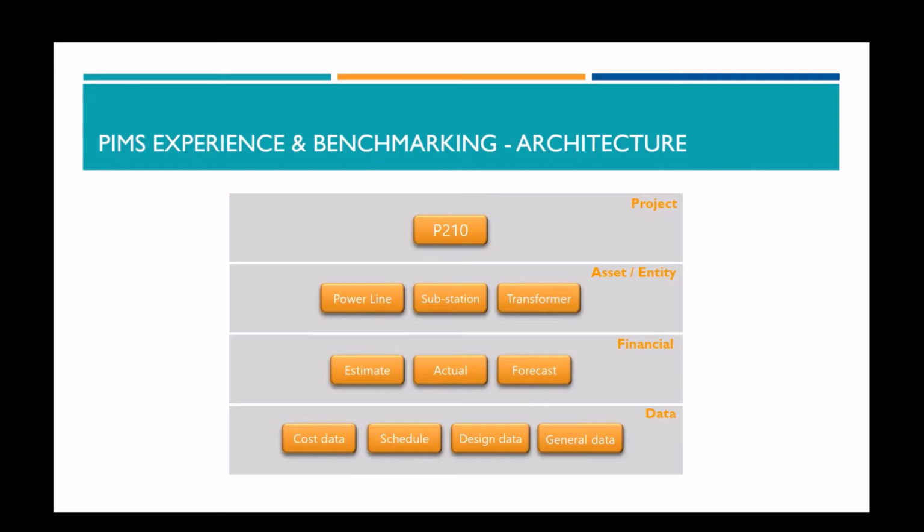And we also collect the data from your financial or cost system. This can include any of or all of the estimates, actuals, or forecasts. If you only have actuals, that's fine. If you only have estimates, that's fine. If you have all of them, we'll bring them all in for you. And finally, we can import your cost data. For example, equipment costs, labor rates, schedule information. Then we bring in the key design data, which might include elements like tons of steel, length of pipeline, the diameter of the pipelines, power output.